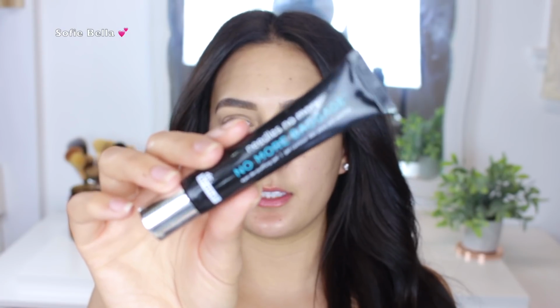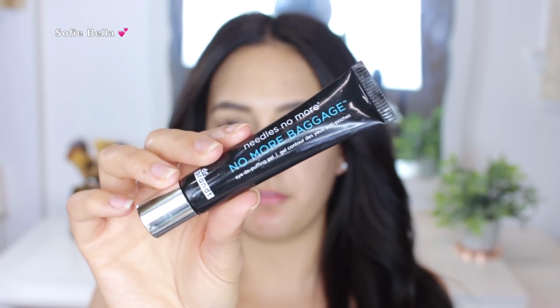So I'm going to be trying out this Dr. Brandt's Depuffing Eye Gel next. And I'm just going to be applying a little bit underneath my eyes. So I know that it has a little bit of an orange tint to it, but I'm really hoping that it's going to help with color correcting. It did dry down already, so we're going to move on to the next step.